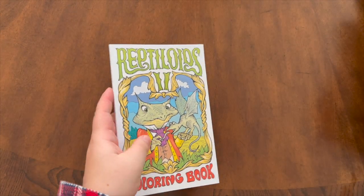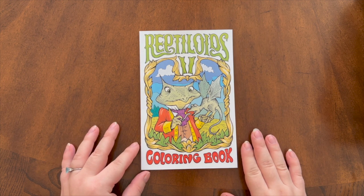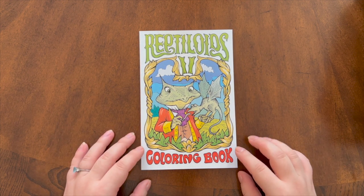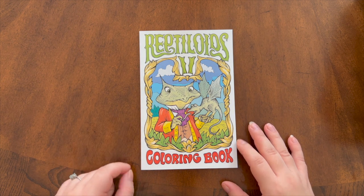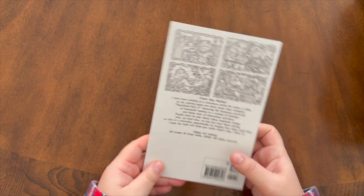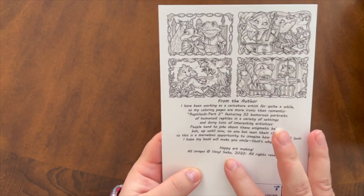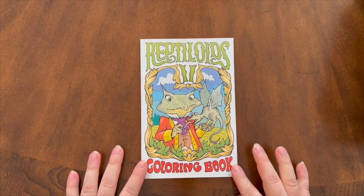That's a mouthful. So they're not in any particular order. I organized them by size and then just grabbed a pile. So the first book is Reptiloids 2 by, where you go? Vasil Psycho, I think. I know I struggled with saying the name in my haul where I talked about this book.